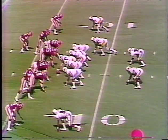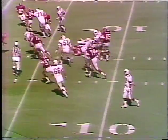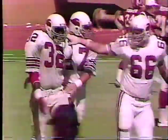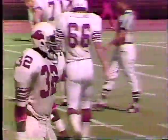3rd and 4 from the 6-yard line. They have to net the 2 for the 1st down. Here's Anderson, cuts back, driving for the goal line, and he's over. Well, he did a good job there. He started to his outside, saw the inside chance, and he took it, and he went north and south and bowled into the end zone.